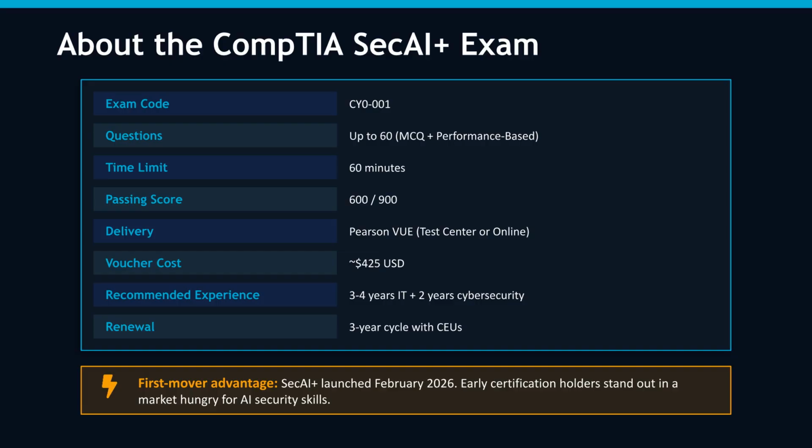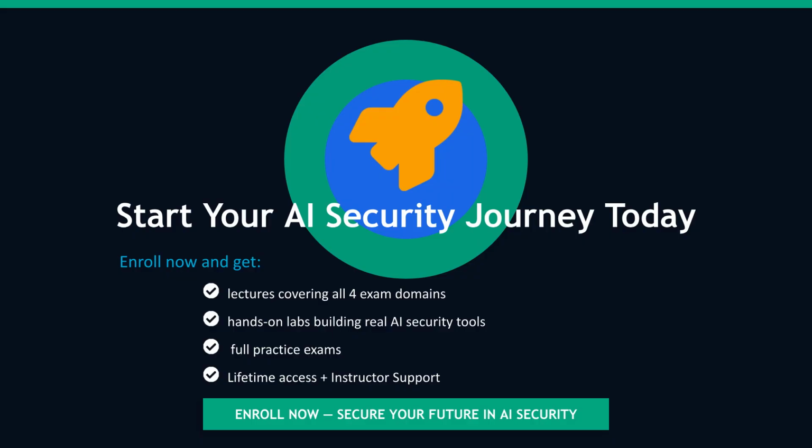And here's a key advantage. SecAI Plus launched in February 2026. Early certification holders stand out in a market that's hungry for AI security talent. Your AI security journey starts right now.